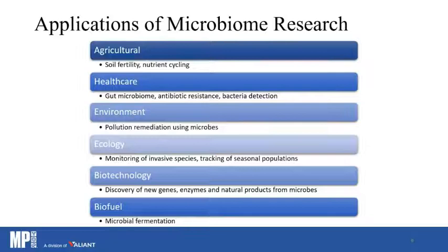Next is the healthcare application. People use microbiome research in gut microbiome studies. This is a growing area, and in fact, it's one of the hot research areas at the moment. People are getting more useful information in a non-invasive manner to understand the health effects on humans, and also to study antibiotic resistance and bacterial detection in healthcare.